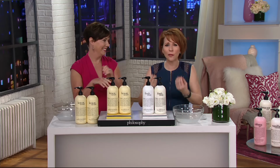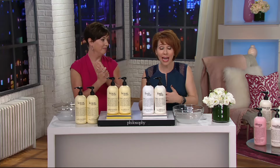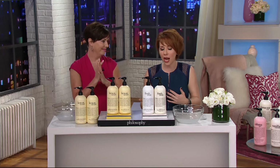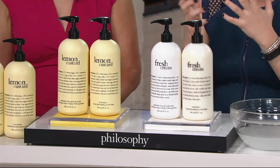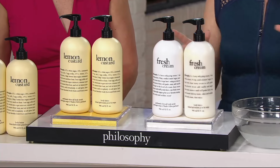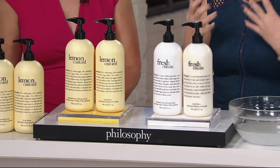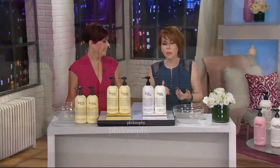The way it feels when you're using it, the way your skin feels when you're done using it after you get out of the tub or the shower. It's just not like anything else. There's something about the olive oil. There's other scrubs out there that are so laden in oil with either sugar or salt on the inside that your shower becomes a death trap.